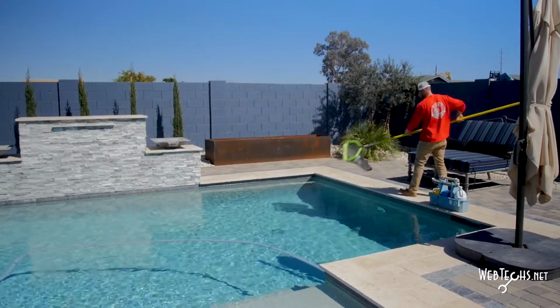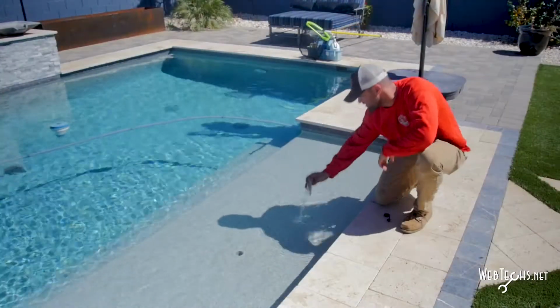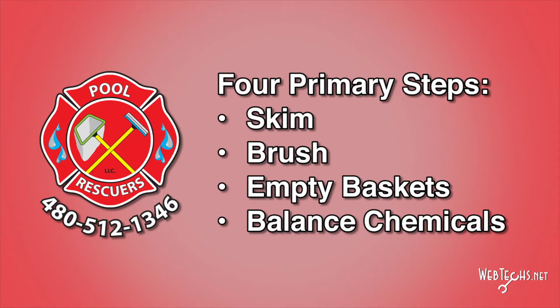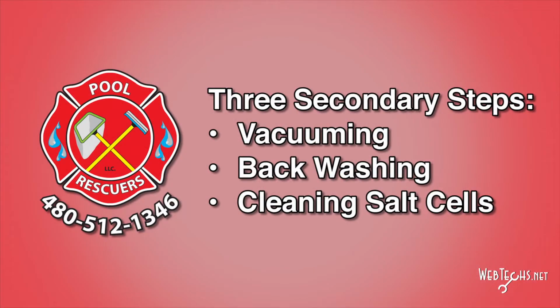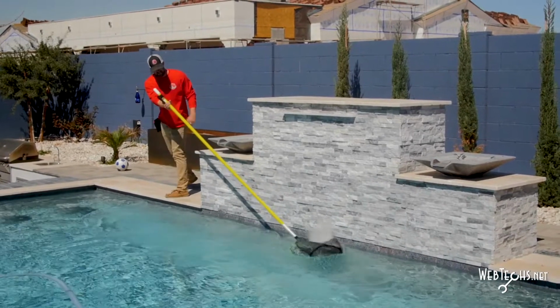Regardless of condition, our service techs will skim it, brush it, empty the baskets, and balance the chemicals on every visit. These are our 4 primaries that ensure a clean and healthy pool. When needed, our techs will provide 3 secondary steps of vacuuming, backwashing, and cleaning salt cells if they apply. With these steps, we can ensure our customers' pools have been managed correctly.